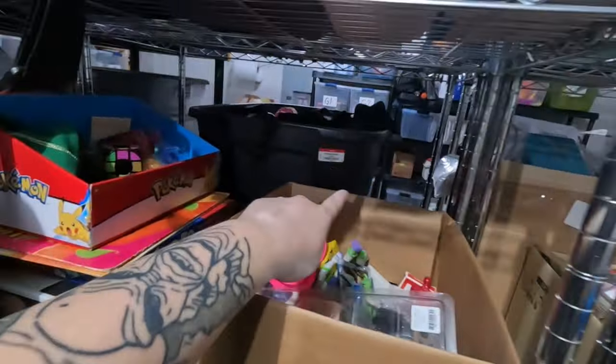What's in this box? Any toys? This looks like all electronics. I put this box together when we had the garage sale. Oh, we got a Furby and this little robot guy here from Star Wars. Can check that out. I'm going to push these over to the other side, I think.